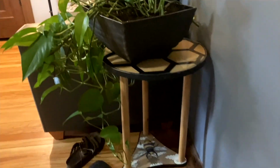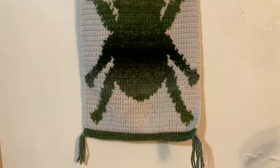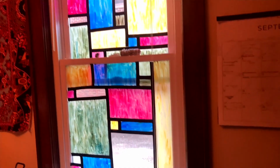I try to bring as much art into my home as I possibly can because it's the space that I'm spending the most time in. It's the space where I create my artwork, so I need that creative influence in my home. I've made tables to put plants on, wall decorations with crochet tapestries. I've painted little banners, and I've made like tiny little trinkets throughout my home. I did do stained glass on my windows. The process with that is just Elmer's glue and acrylic paint, and it's peelable so it doesn't ruin the windows.